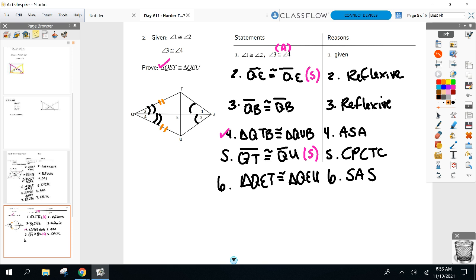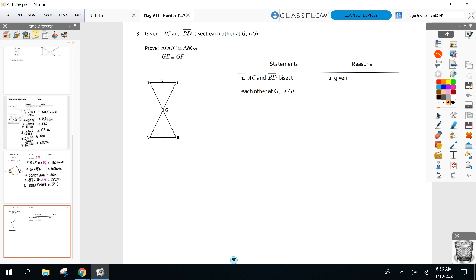All right, you guys ready? If you want to hook up with somebody else in the class or try them on your own, it's up to you. You're trying to get triangle DGC congruent to BGA. Maybe I'll do this one here with you too. Two-part proof, it looks like. Let's get the triangles congruent first. If AC and BD bisect each other, you should be able to give me some conclusions now. AC and BD bisect each other.